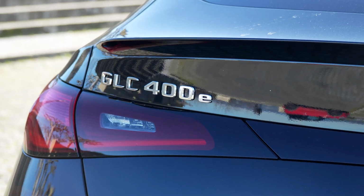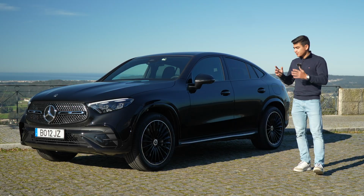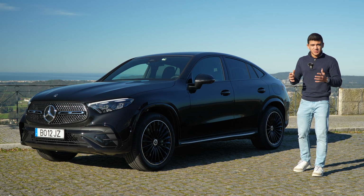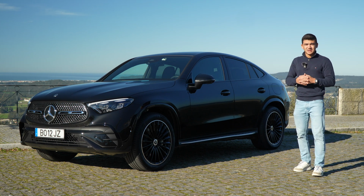So today I'm going to review this car, show you its best quirks and features, and of course tell you what is the best option for most people. Plug-in hybrid cars, electric cars, or maybe just the good old gasoline engine.